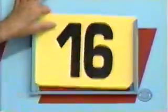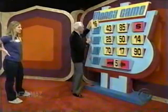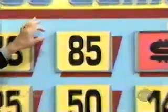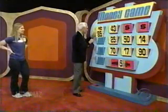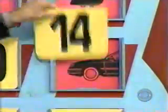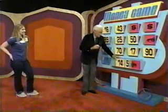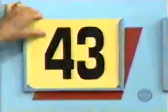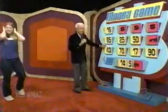Okay. 16. 16 is our first choice. What do we have up there? We have a dollar sign. $16 is what she gets for that. Now what? $85. That's her next choice. New car part in that. $85 more for a total of $101. Now what? $14. What about 14? There's the front of the car. What we were looking for. 14,500 what? $43 is a dollar sign. You have now won $144.